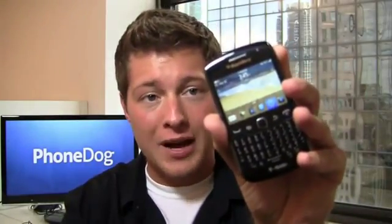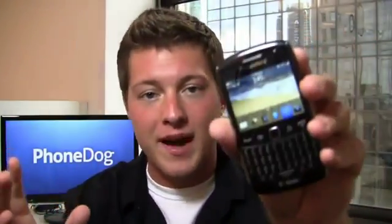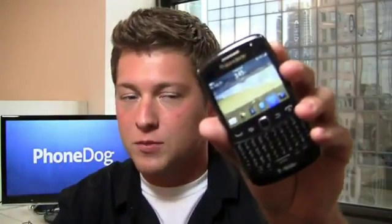If Android's just not your thing, well, there are a couple of BlackBerry options available on T-Mobile. One of those is the new BlackBerry Curve 9360. It's going to be available soon on the nation's fourth largest wireless carrier, and it's packing pretty reasonable specs and a nice little bump from the original Curve line. It has an 800 megahertz processor, 2.4-inch display, and a 5-megapixel camera on the back with a flash.